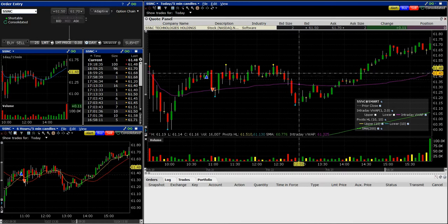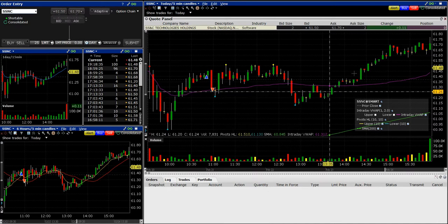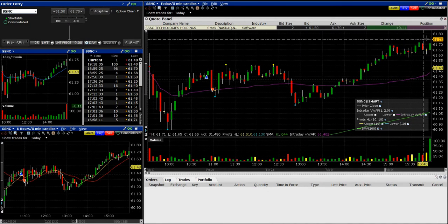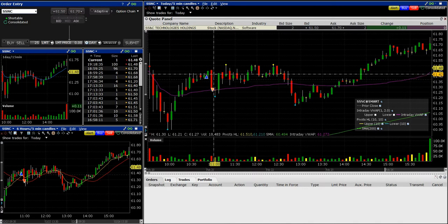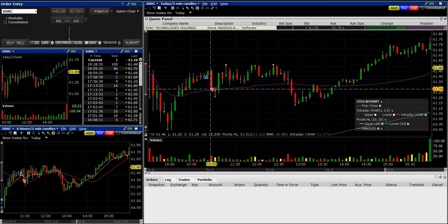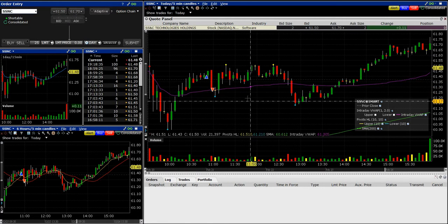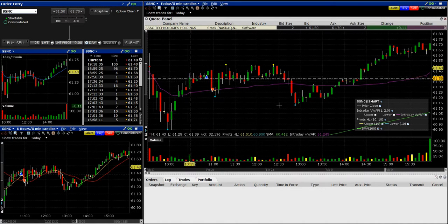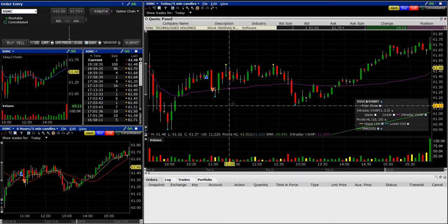But then look what happened. It got even worse later, but eventually in the day, it went all the way up to 61.76 at the very end. So about 30-something cents above where I got in, but obviously I got out right here. You can see where I sold it. This is where I bought it, and where I sold it. If I had not put any stop in, it probably would have been a winning trade, but that's very risky.